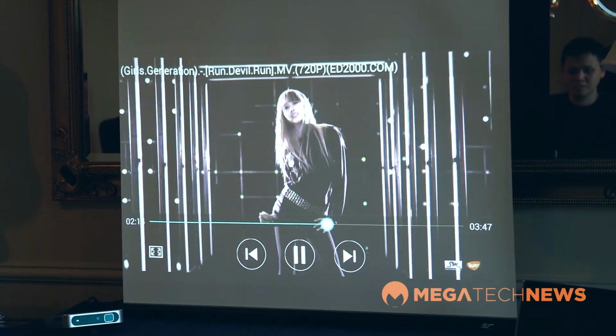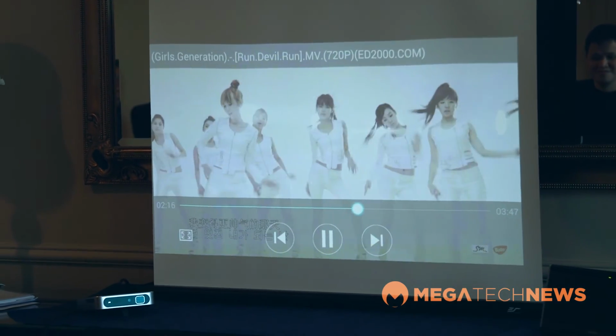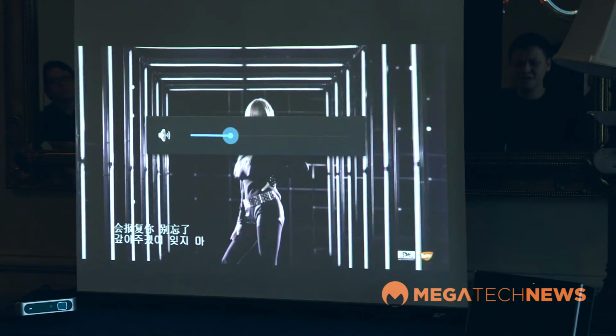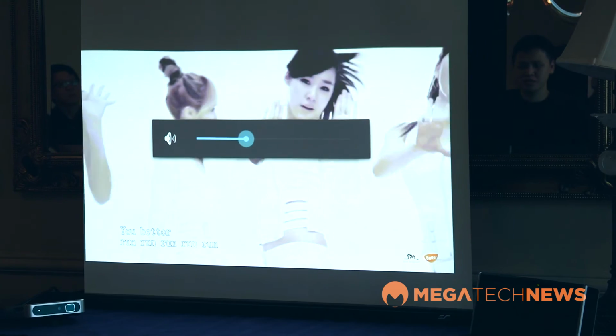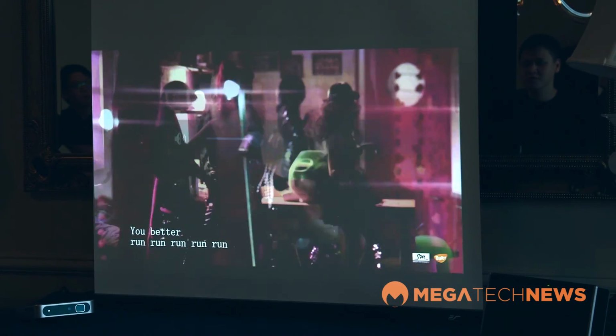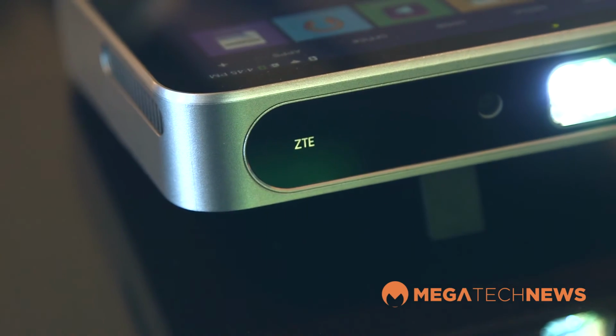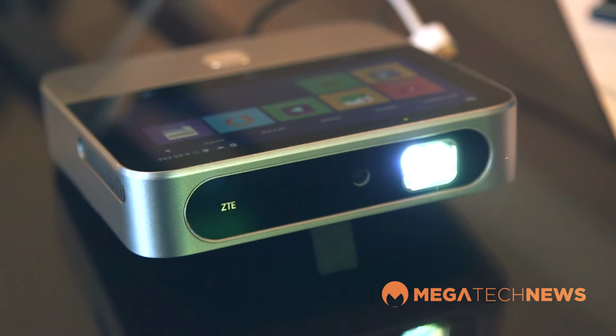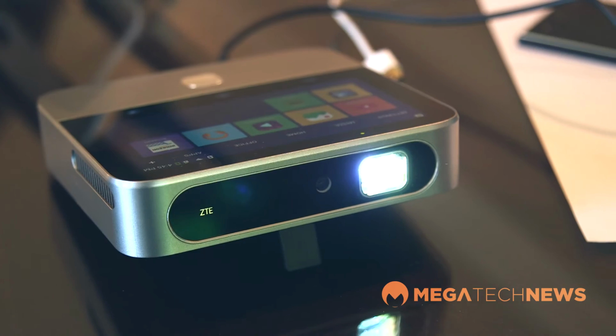So this is something that's really neat in that it's reasonably quiet. When the projector was on earlier, the fan is audible, but it's definitely much quieter than some of the other Pico projectors that we've seen before. And it's definitely more of a premium feeling device with the aluminum build, and having the 5-inch touchscreen makes the user interface a lot easier.